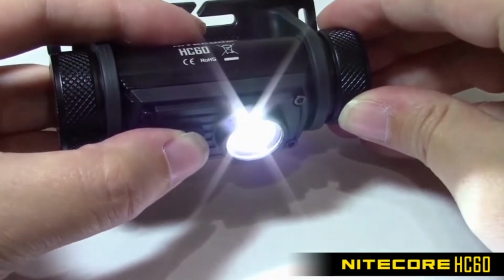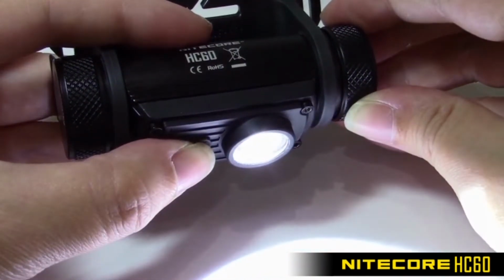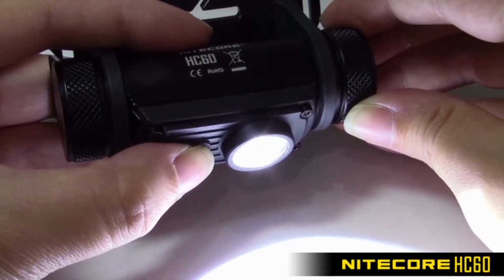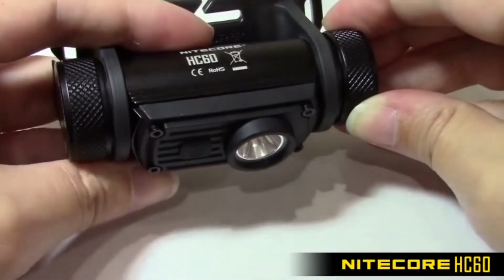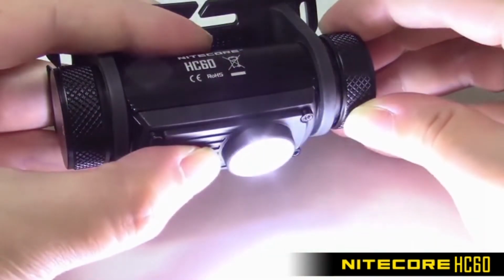The HC60 has an IP65 rating, which means it can handle heavy rain or splashes of water with ease. The headband is well made and can be used with or without the top strap. The headlight holder is made up of two types of plastic: a stiffer plastic base curved to the shape of the forehead, and a softer plastic securing the headlamp, allowing for adjustment without being too loose.